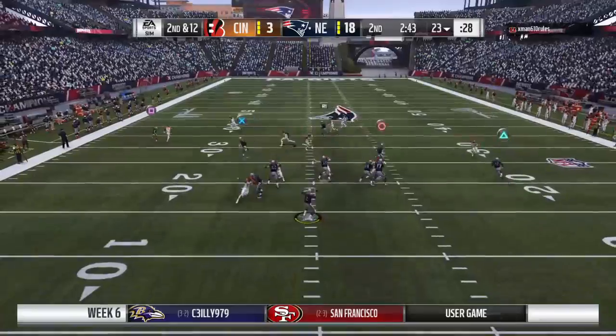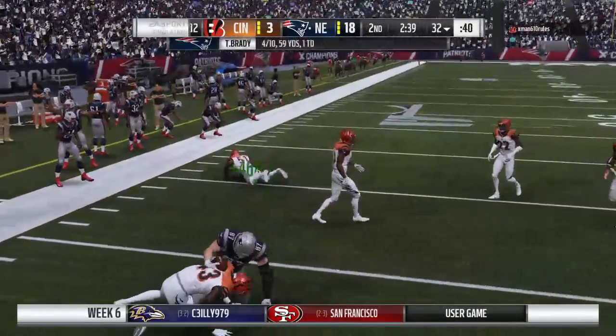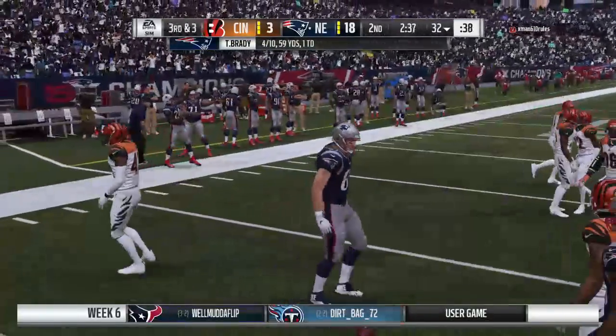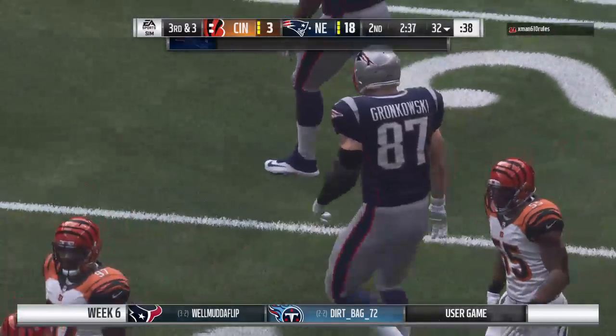On 2nd down, here's Brady. Throwing left side, he's got Gronk, complete. And he's able to get out to the 32, brought down there. And they'll get 9 there as that sets him up better for 3rd down.